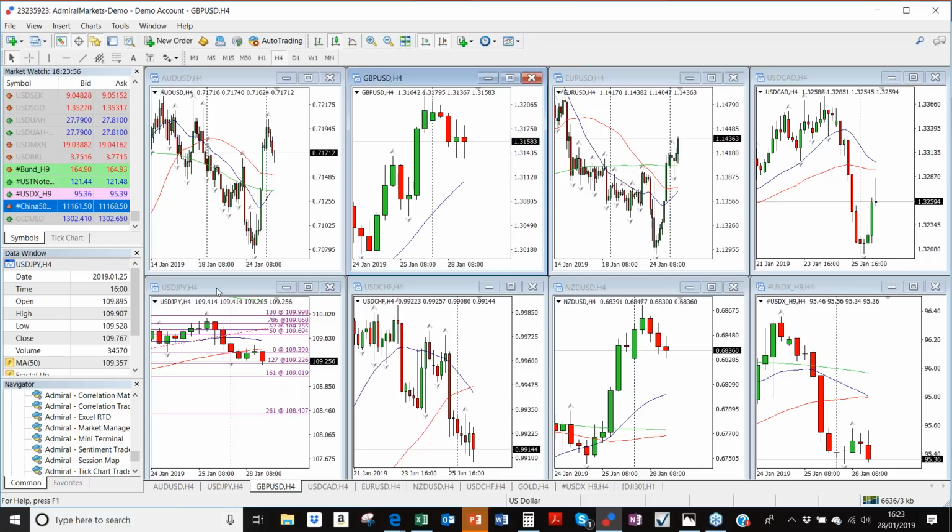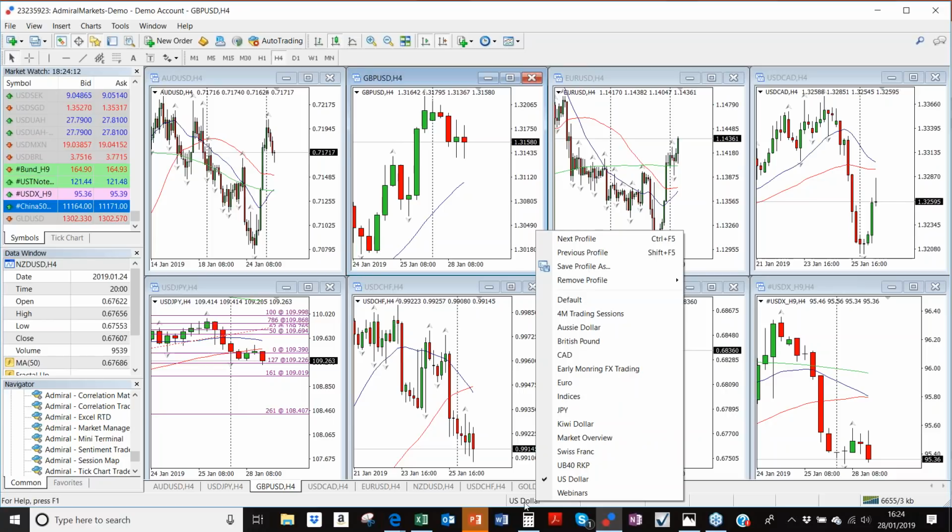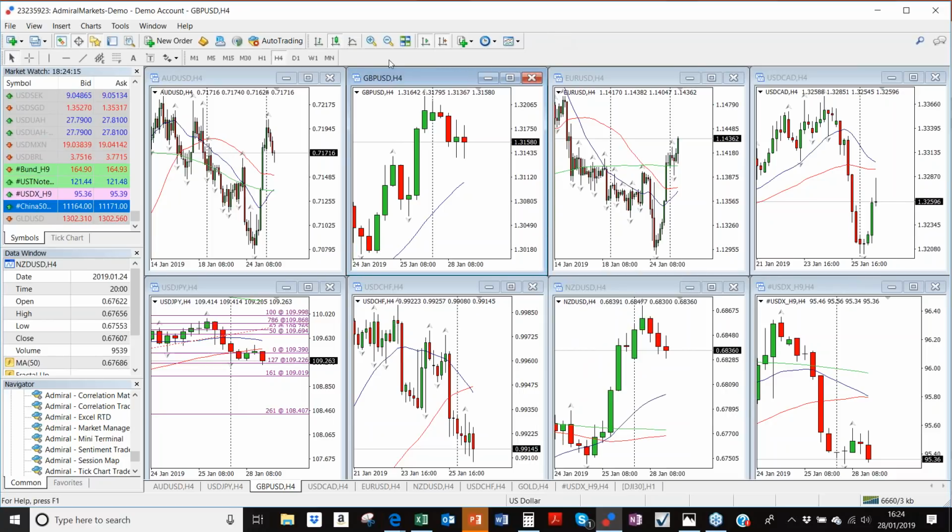What I've got here is just a profile. Maybe this is an opportunity to talk a little about this for new traders. Within MetaTrader 4, I have a range of profiles. This profile is a US dollar profile, you can see it there by the names. Literally it's the US dollar against the other major FX currencies. So I have Aussie against the dollar, pound against the dollar, euro against the dollar, dollar against CAD, dollar against yen, dollar against Swiss franc, Kiwi against the US dollar, and then here I have the actual US dollar index.